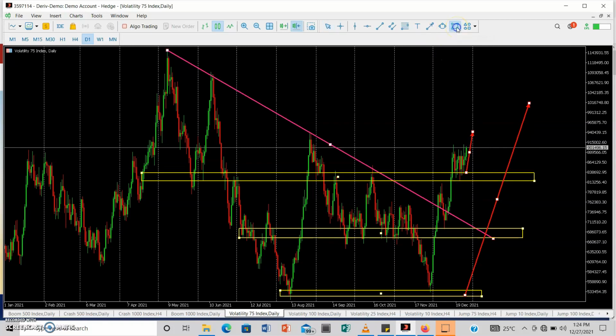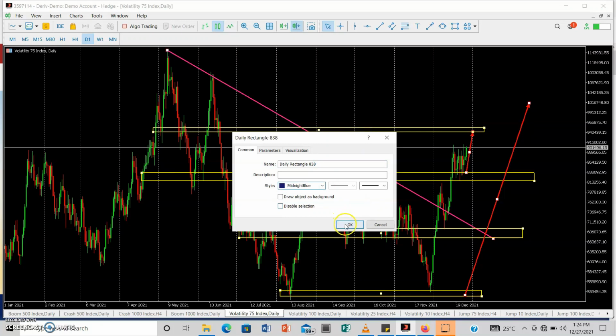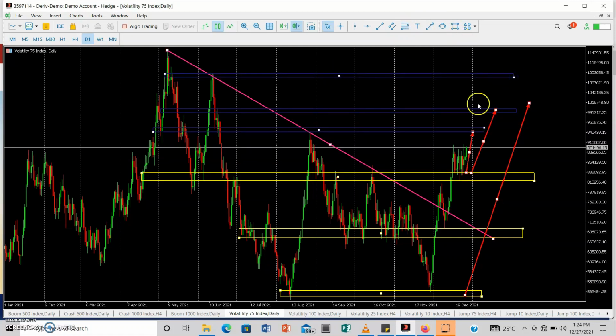So there are some levels that we can predict, something at this level. I'm going to change colors for this because it means a totally different thing. Now a resistance level, so I'm going to put it maybe as blue. This blue zone right here is a possible take profit level, different from these support levels that are in yellow. And I'll draw another possible one just above this, a possible take profit zone from this level, and again at this level with a possible take profit level.